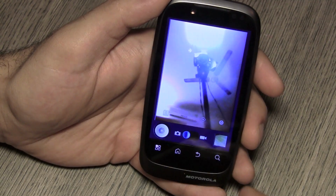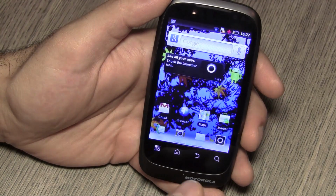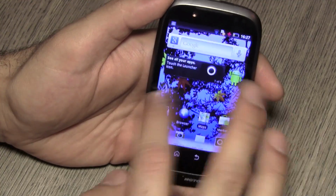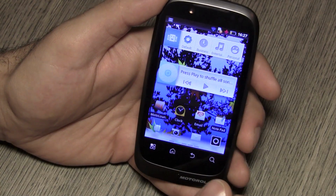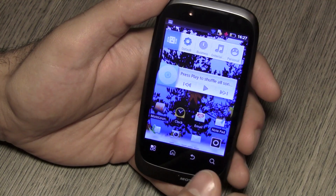You can download a bunch of camera applications to enhance the experience of the camera. But the camera is simply decent. It's not a great picture taker, it's a decent picture taker, and you'll be able to get some decent pictures with the camera.